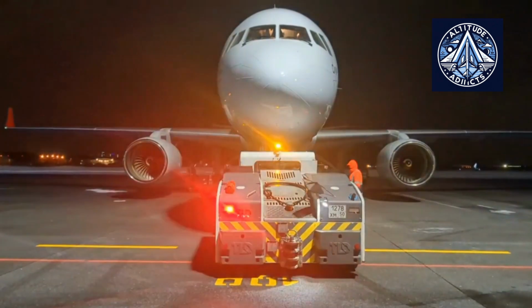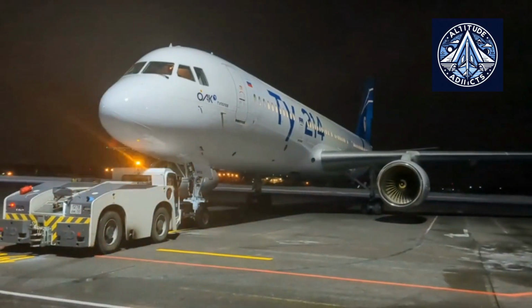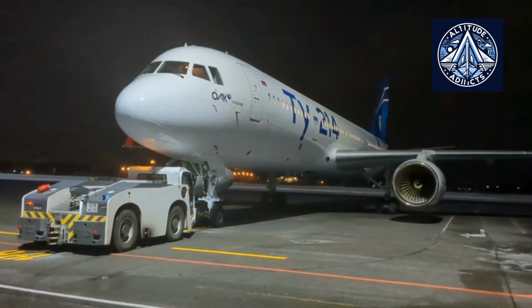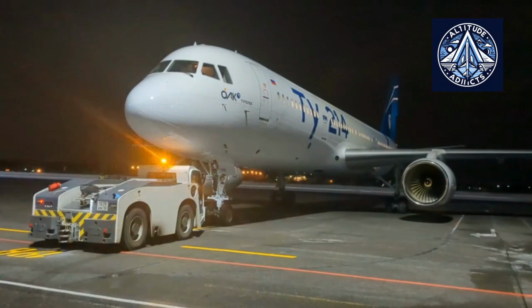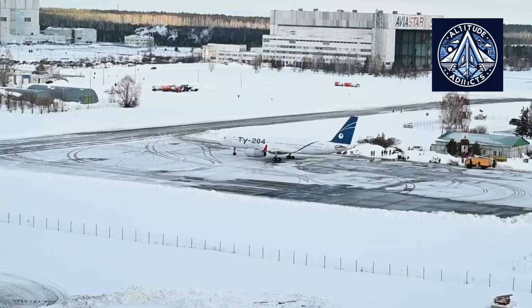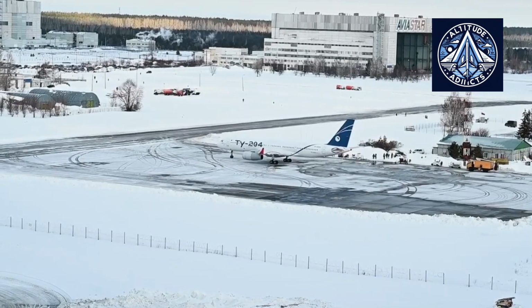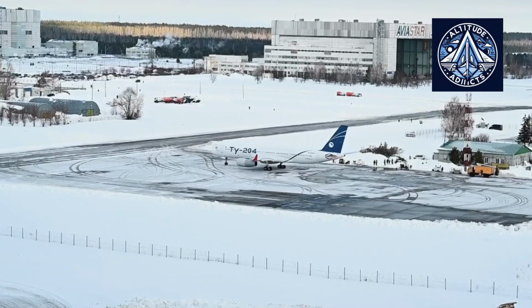This engine has several modifications, including the base version, PS-90A, and its subsequent modifications, PS-90A1, PS-90A2, PS-90A3, and of course, one of the most widely produced today, the PS-90A76, which was specifically developed to replace the outdated D-30KP engines on IL-76 transport aircraft. The PS-90A3 series engine is one of the most advanced types, with increased durability and economic efficiency. However, commercial use has not yet occurred.